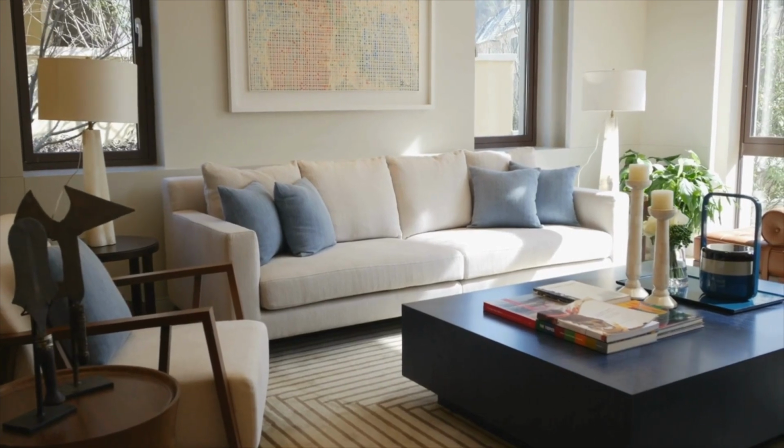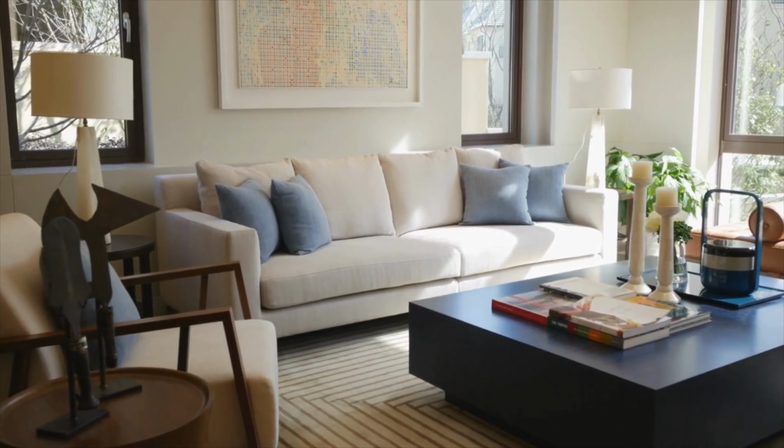And that matters. You want potential homebuyers to experience your home, to feel what it would be like to live there. We all watch HGTV, and quite honestly, that's the expectation now of most homebuyers. They want to see an amazing home they could see themselves living in.